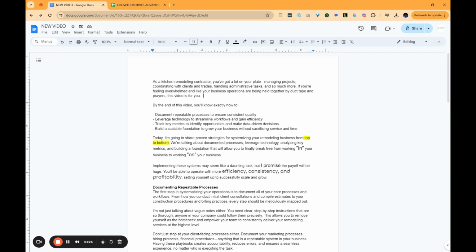document repeatable processes to ensure consistent quality, leverage technology to streamline workflows and gain efficiency, track key metrics to identify opportunities and make data-driven decisions. And I'll go further into that and show you exact documents that you can use to implement into your business. You can also build a scalable foundation to grow your business without sacrificing service or time.